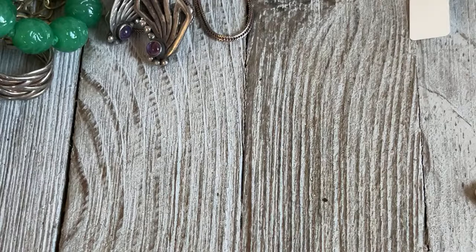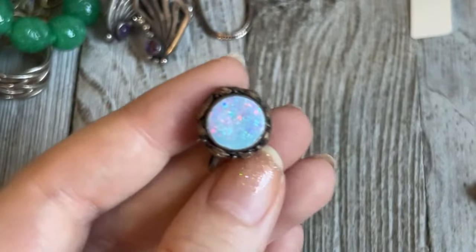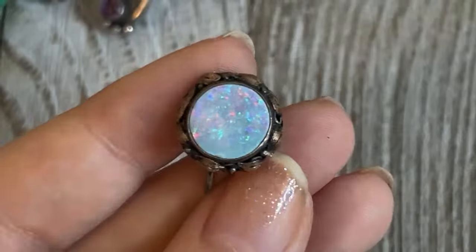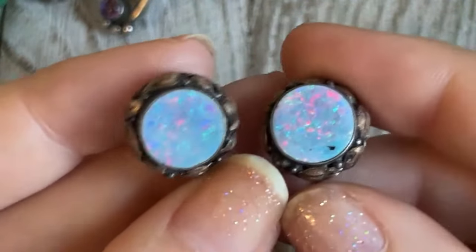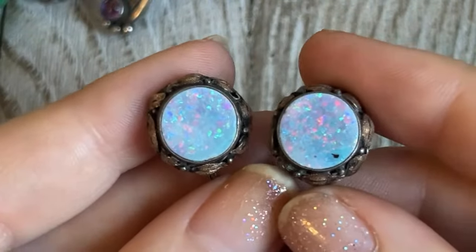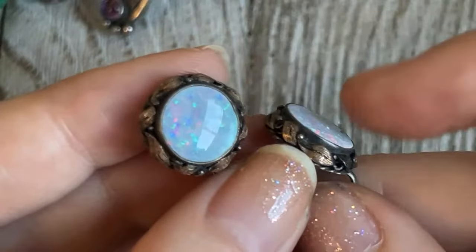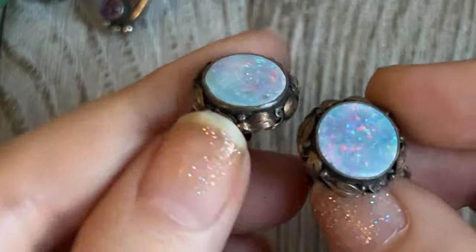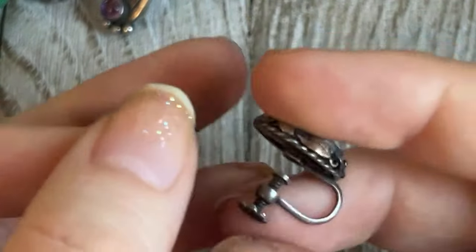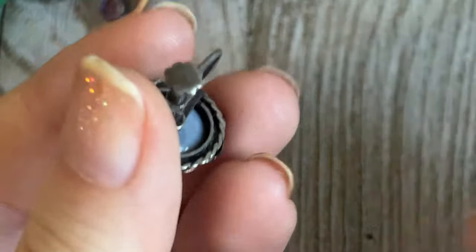Nope, no marking that I can see. I'm gonna bring you in pretty close. Look at these opals. And then there is gold around the top. They are screwback older earrings.